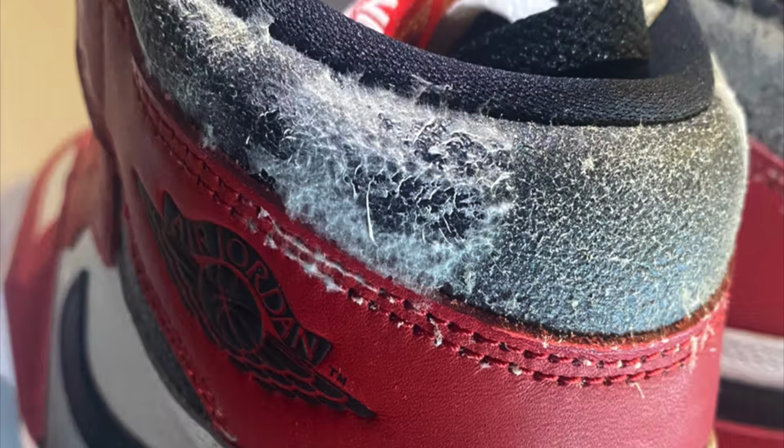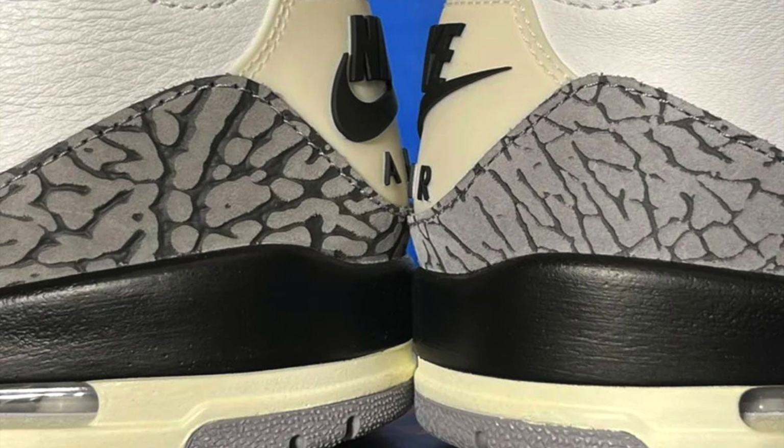For example, the Retro 1 Chicago, there were some cases of sneakers coming directly from Nike that had mold on the shoes, so that was definitely a major concern. I got lucky, and again, I paid resale for both of these models, and I didn't have any major issues. With the White Cements, it was the elephant print that on some versions it pretty much looked all gray, and that was pretty bad, and I would have been upset, especially if you're someone who paid resale for a sneaker like that, or even retail. If you're paying $210, you expect Nike to deliver a really good product.